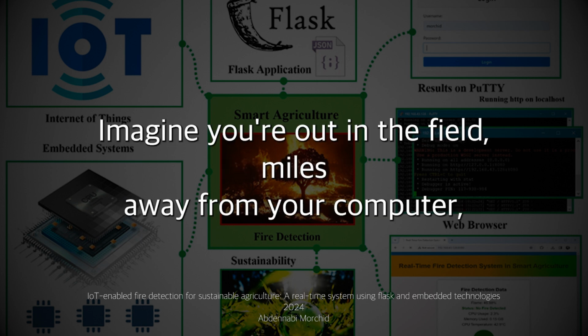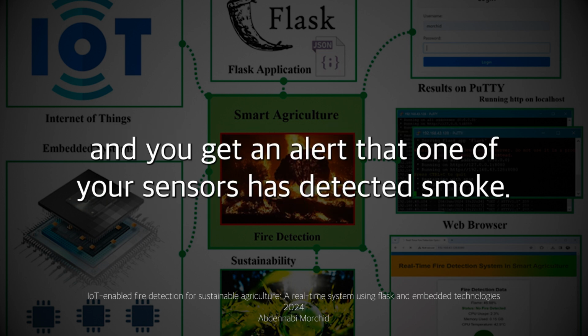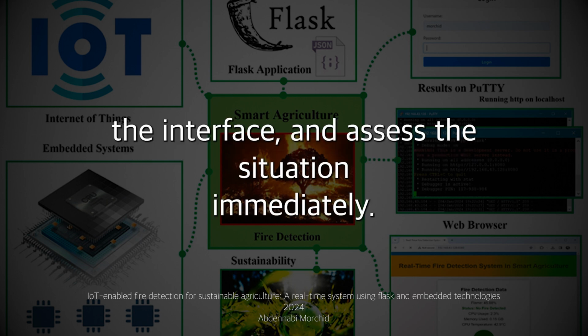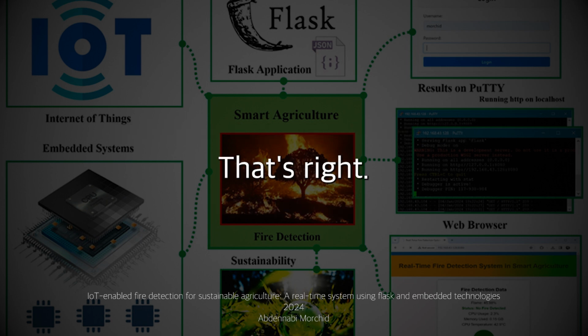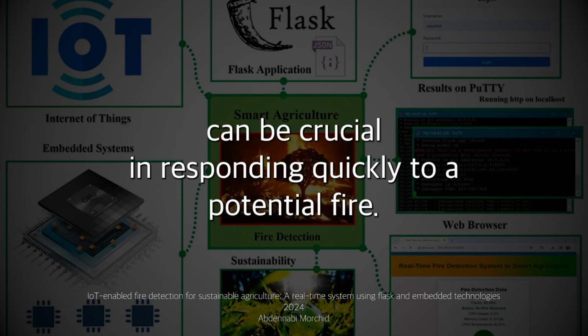Imagine you're out in the field, miles away from your computer, and you get an alert that one of your sensors has detected smoke. You can pull out your phone, check the interface, and assess the situation immediately. That's right. That kind of accessibility and real-time information can be crucial in responding quickly to a potential fire.